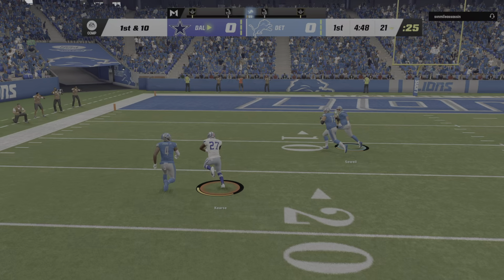On tap between the Dallas Cowboys and the Detroit Lions. Here's the former Cornhusker Brett Maher to get this one started. And we are underway from Ford Field. This taken in at the goal line. And he'll get it up just past the 20 as his guys will go to work at the 21-yard line.